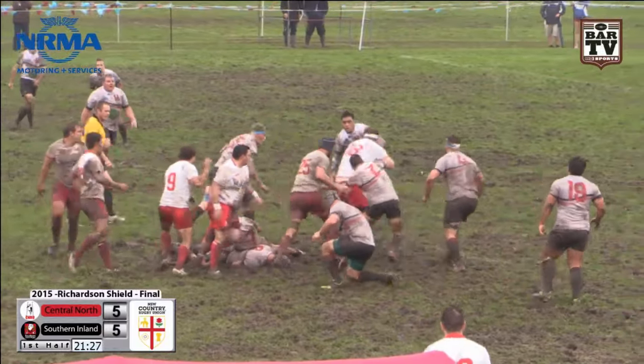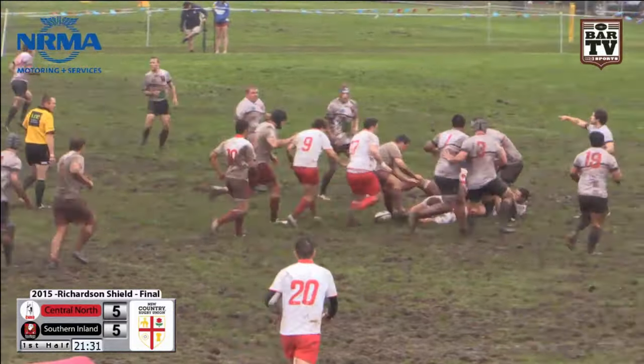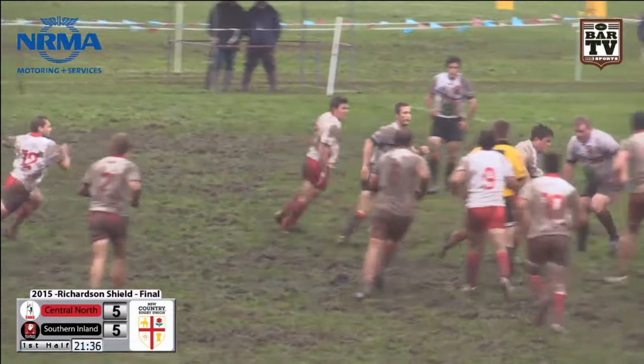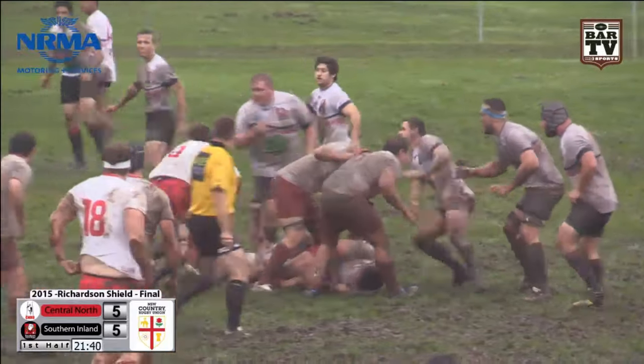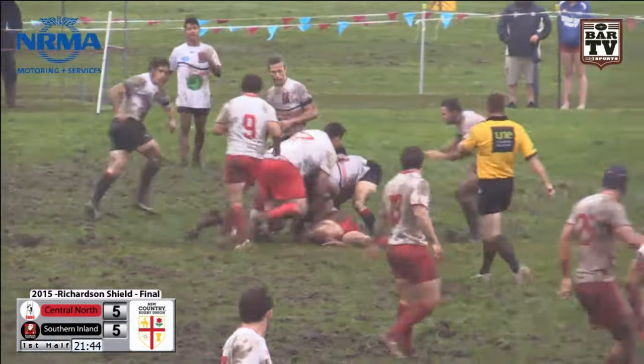Oh, he's taken the ball forward as Big Howarth, and he's bumped a couple off, and he's still going. That's a good run there. And here he goes, the hooker, Finlay. And Finlay bumps one off now too. And this is some good momentum here for Central North.